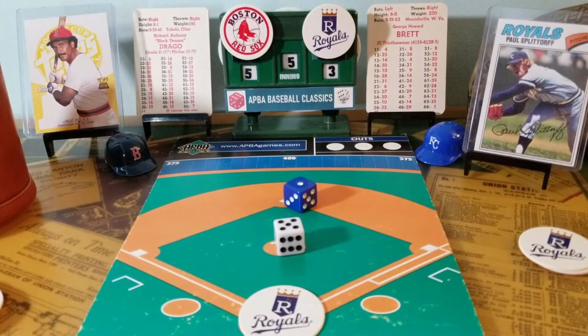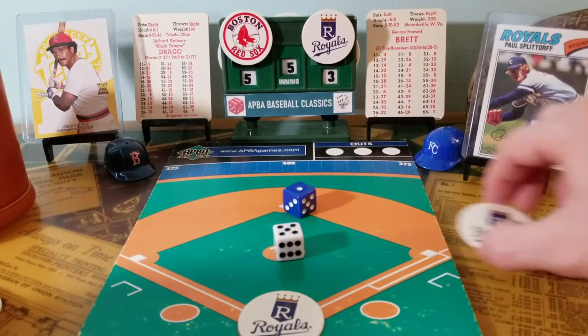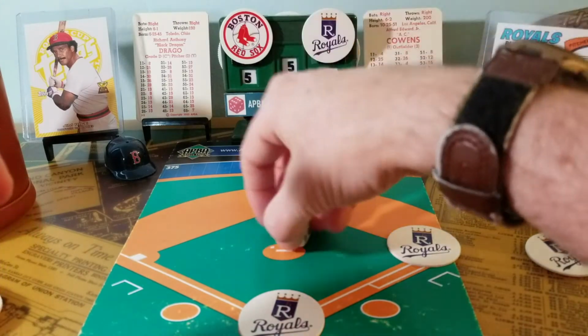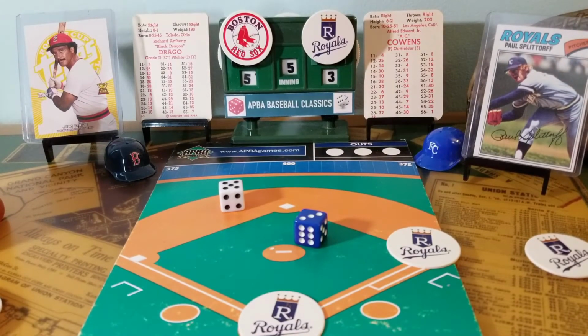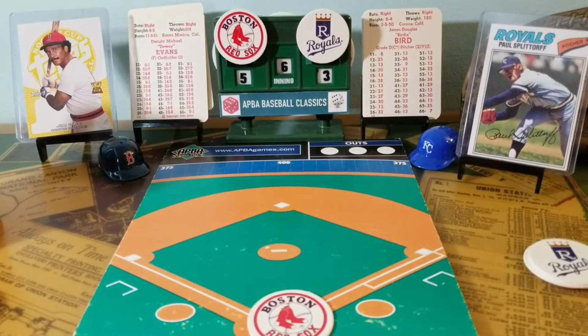15 is a single for George Brett. And Brett is 3 for 3 today. 2 singles and a double. Fast runner at first. Al Cowens. 35 is a 9 against a C. That's going to be a ground out to the 3rd baseman, Rico Petrocelli. That ends the inning. We go to the top of the 6th inning. Boston 5 and Kansas City 3.